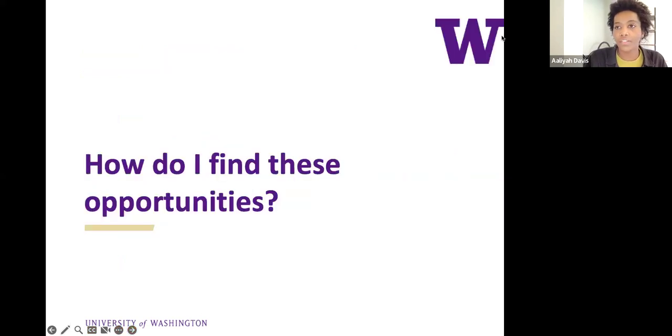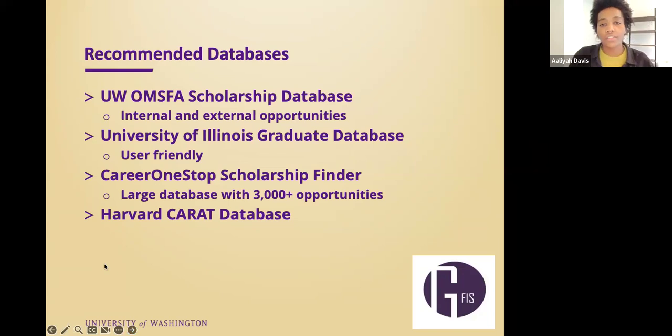So now that we've gone over the timeline, the next step is where you can go to find these opportunities. On the Graduate Funding Research Guide, we have a lot of recommended databases, all reputable databases. I know it can be very difficult finding a legitimate database with all of the data mining that goes on on some scholarship websites. So sticking to reputable ones is going to be best, so you're not getting spammed with emails, and you're also seeing opportunities that still exist, and they're from reputable funding bodies.